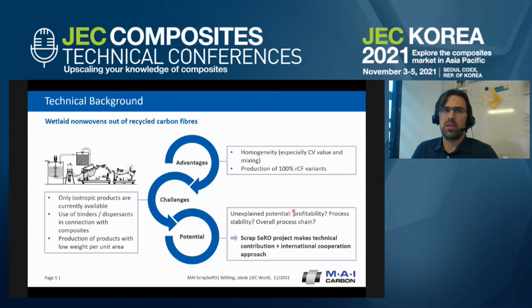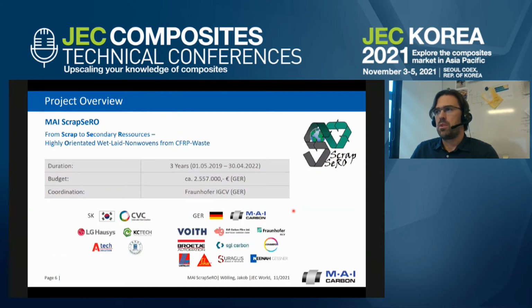at the end, because a lot of things work on lab scale, but if you try to bring them into full scale production, then things look a lot different in a lot of cases. So here are some main key facts put together.